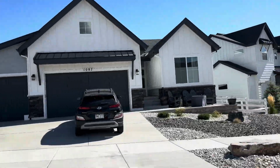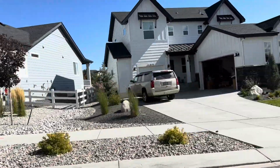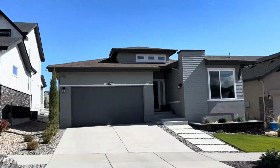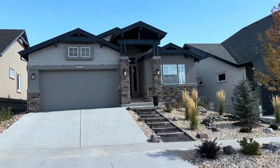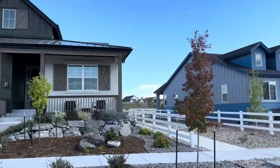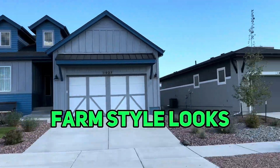Okay, now we're just gonna cruise and do a few streets in here so you can see a few different filings in this neighborhood. You can tell that the homes are very modern. Most of these were built, some brand new, some built within the last 8 years or so. A lot of them do have really farmy looks to them, don't they?